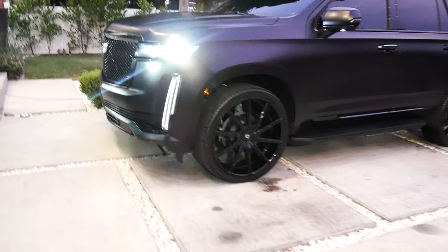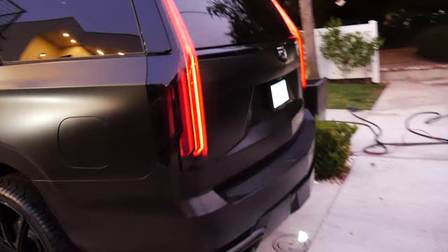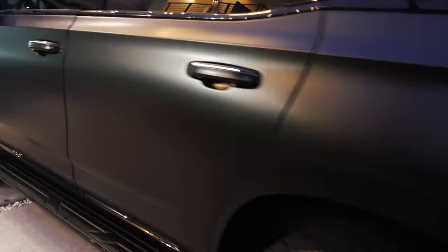And there you have it, 2021 Escalade, washed up, looking pretty. Got it right before the sun fell. Check those lights out. I'm not even touching nothing. Cadillac on the bottom brim. Come on, man, this thing is a vibe. This thing is a true vibe.